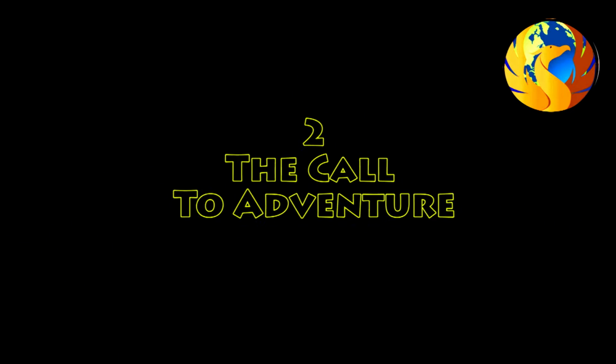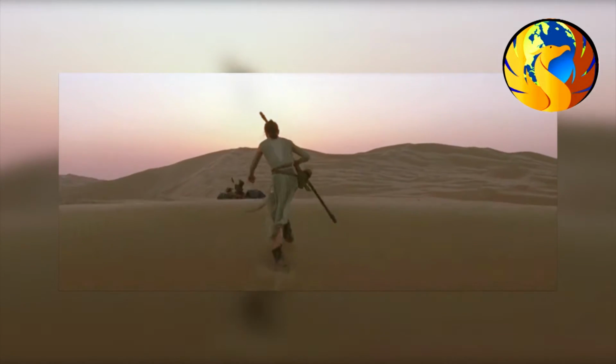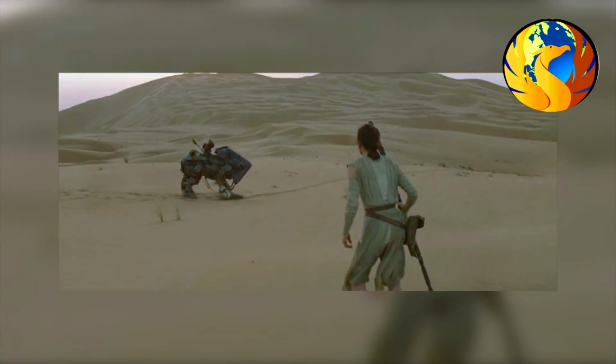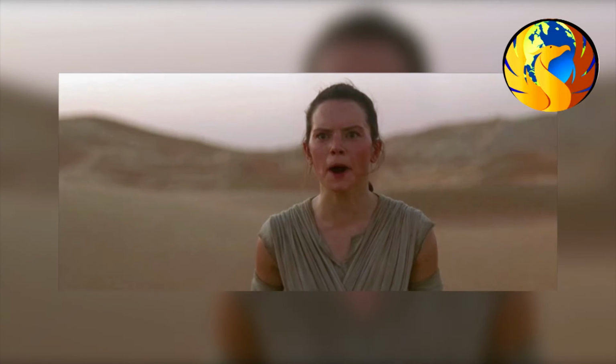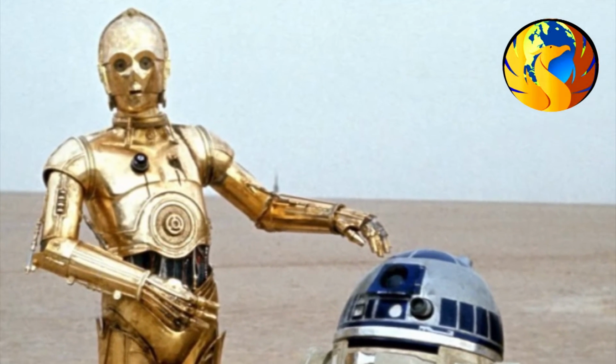Step 2. The call to adventure. Rey meets BB-8 on Jakku. The next step of the hero's journey is for the hero to receive a call to adventure. In Star Wars, that call to adventure usually involves a droid. Luke is on Tatooine when he hears about the princess through C-3PO and R2-D2.